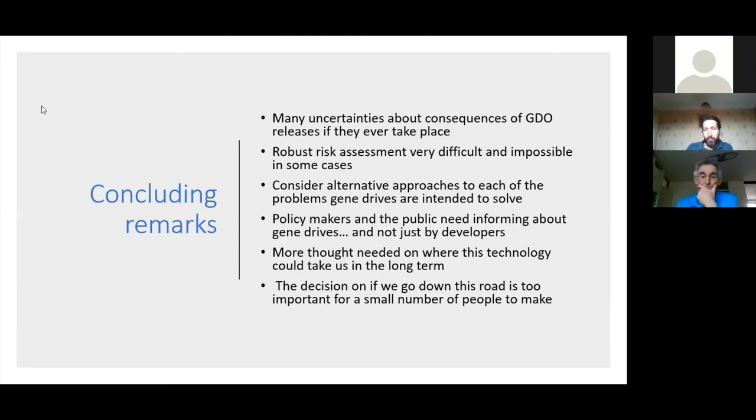A lot more thought is needed about where this technology could take us in the long term. Essentially, if it works as hoped by its developers, we could end up in a scenario where the human race has a lot more control over wild ecosystems than it currently does. And so we end up with this prospect of what might be called designer ecosystems.